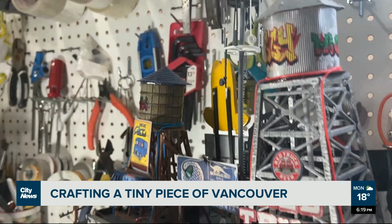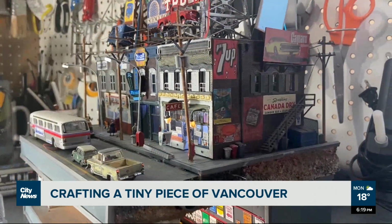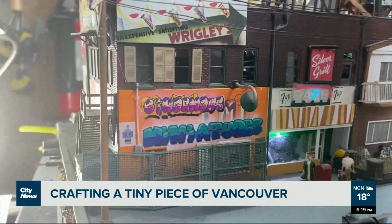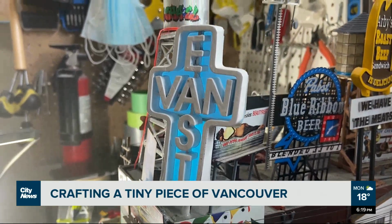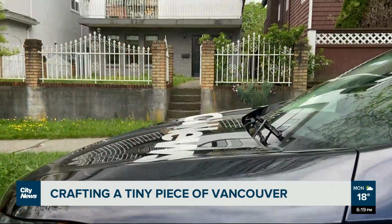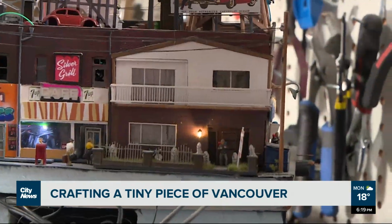This little block captures a couple of decades on a Vancouver streetscape. It could be Powell Street, it could be part of Main Street. He says it's sort of a living collage, inspired in part by pictures taken of the city by Vancouver photographer Fred Herzog in the 60s and 70s. There's the East Van Cross from Clark Drive, the old Silver Grill Cafe that was on Davie Street in the 70s, and Michael's house. I live in a Vancouver special, so of course I had to model a Vancouver special.